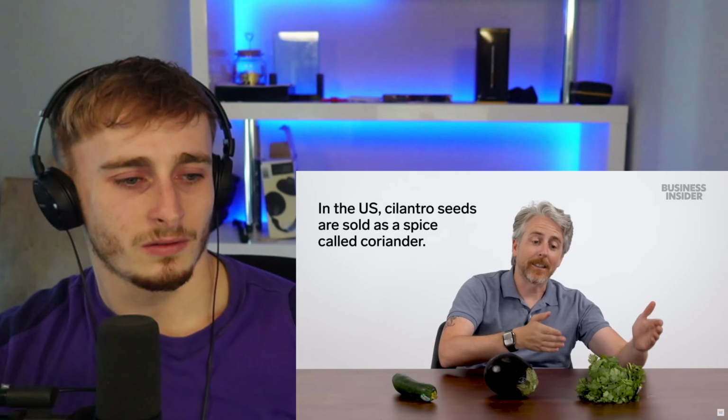In the UK, we call this vegetable an aubergine, and this one a courgette. In America, it's eggplant and zucchini. Funny, because my grandma used to call these zucchinis. I don't know why, because obviously she grew up in England, but I guess maybe before they used to call them zucchinis in England. The little leafy herb that you might sprinkle on a taco is called coriander. In the US, we call them zucchini, eggplant, and cilantro.